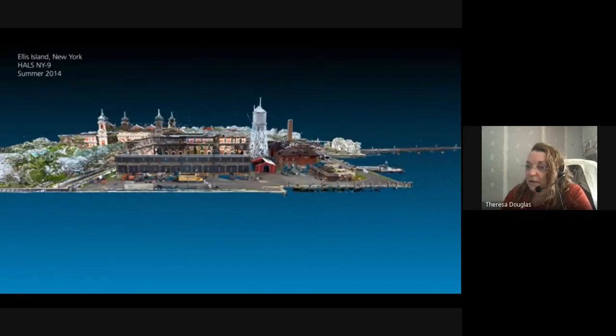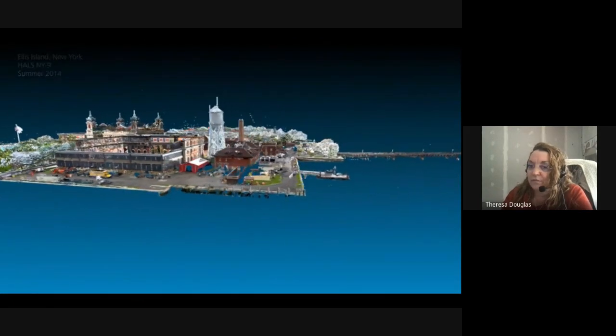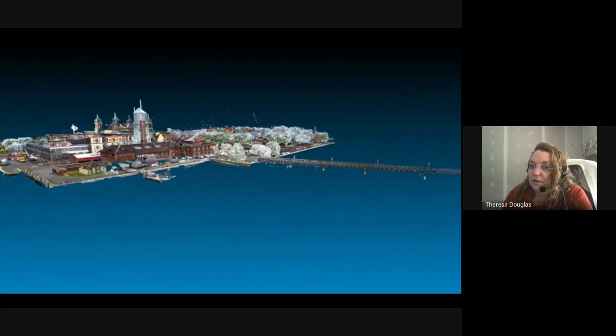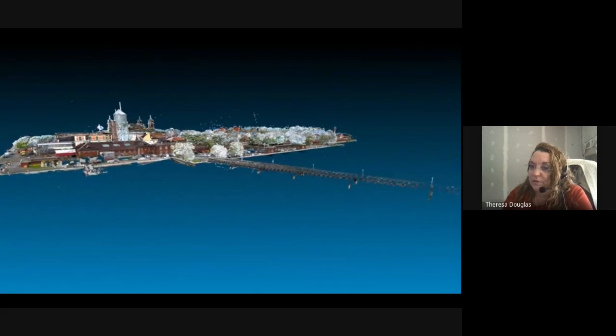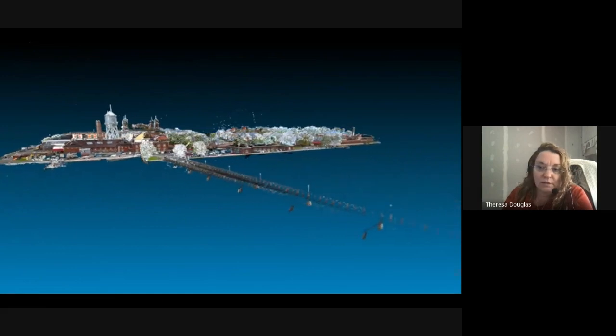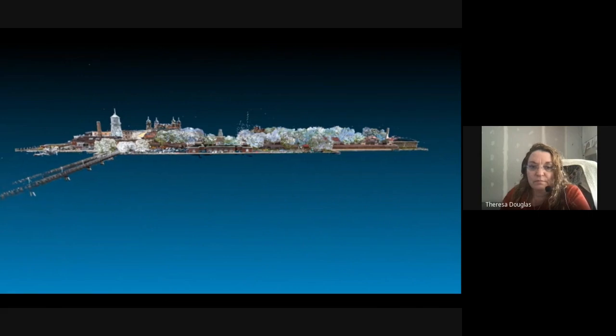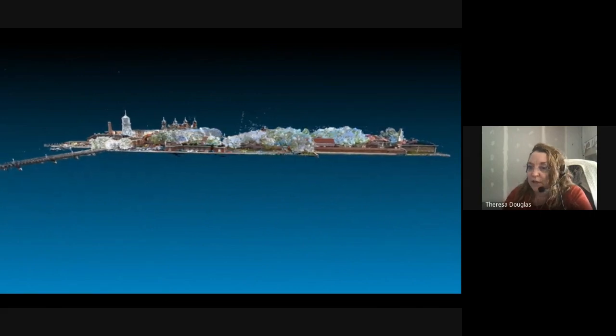Now, when you leave on a ferry from the mainland in New York City, you can take a ferry to one of two places. You can buy a ticket and take the ferry to Ellis Island, or you can also get a combination Ellis Island and Statue of Liberty ticket.